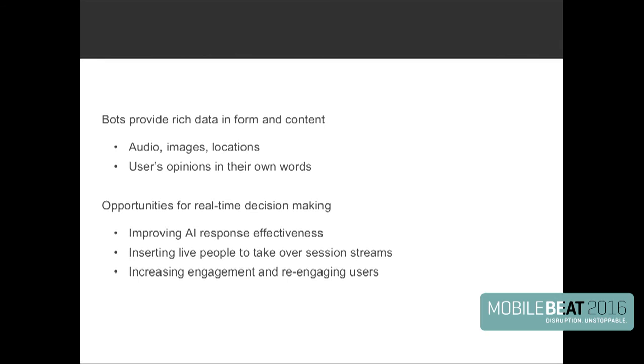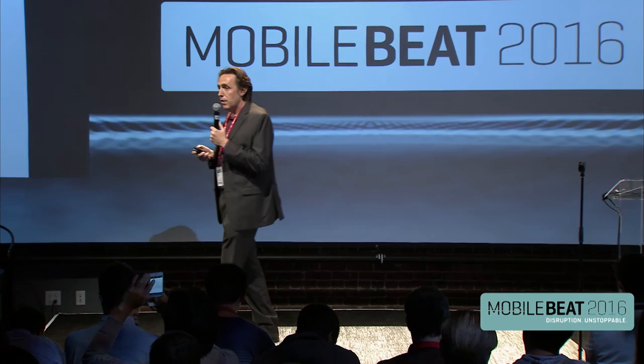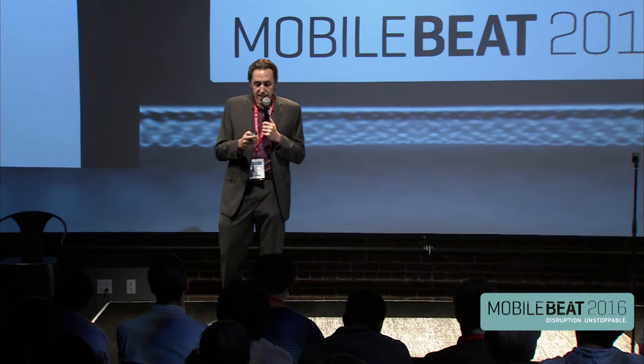This leads to some pretty interesting opportunities for real-time decision-making. So you can take action on this data. For instance, you could use it for AI response effectiveness to improve that. You can do live person takeover, which we'll show you in a second. You can also do push notifications for re-engagement based on the audience segmentation.